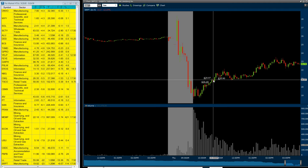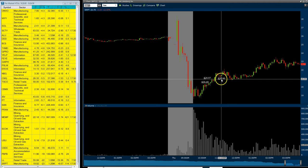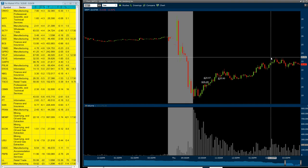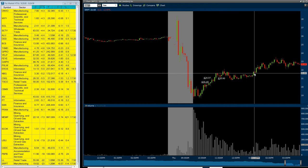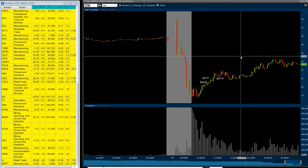I was sort of proud of myself for getting into the trade, but of course later on, I think it hit a high at 23.52. So we're talking $3 from my entry. So I left a lot on the table on this one, but again, it's a scary type of trade, and it's certainly not for everybody. It's not usually even for me, but I decided I had to have a go at it.